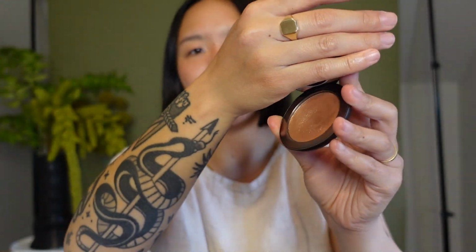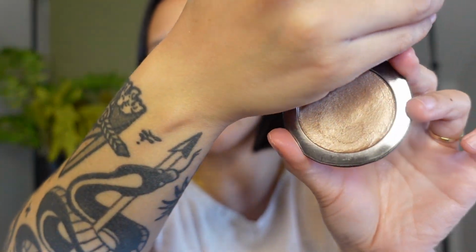My magic last touch is the Westman Atelier Tinted Highlight. I love this. This is the Peau de Pêche color and I've been using it like crazy almost every day, right? And it still seems like I can't get down into it.